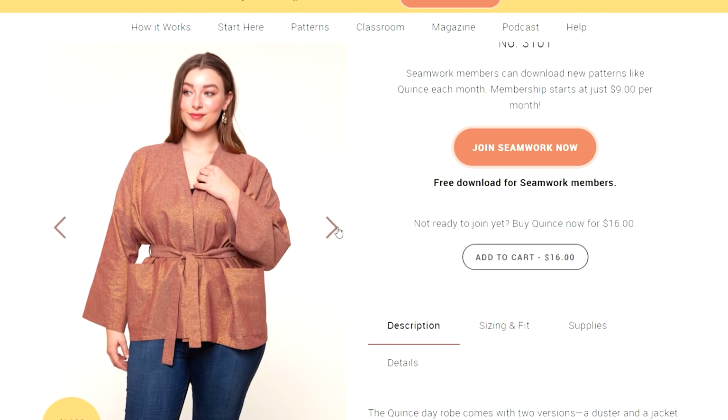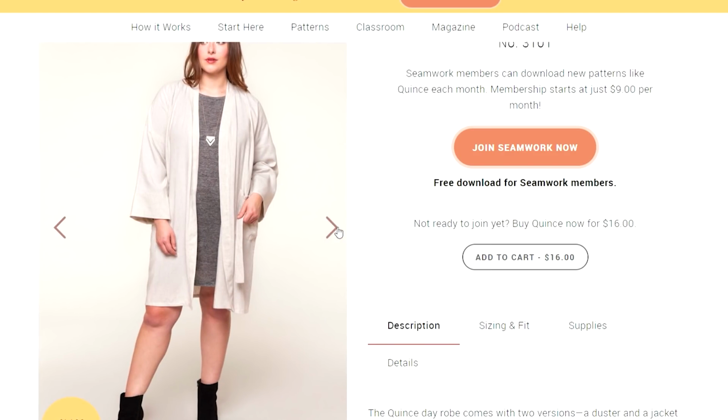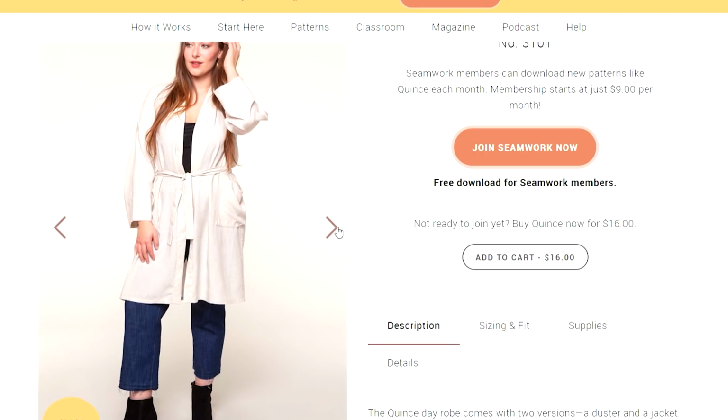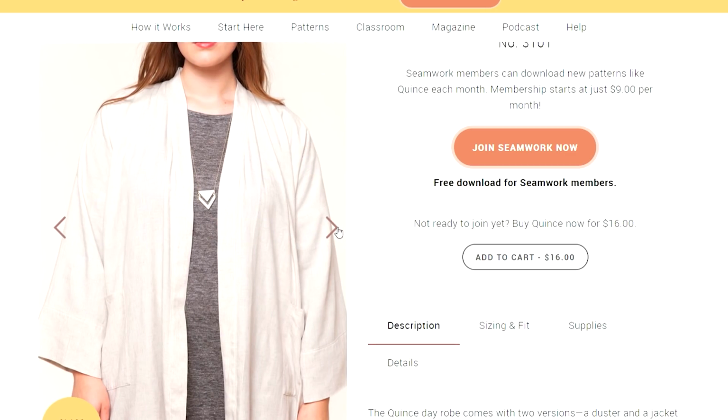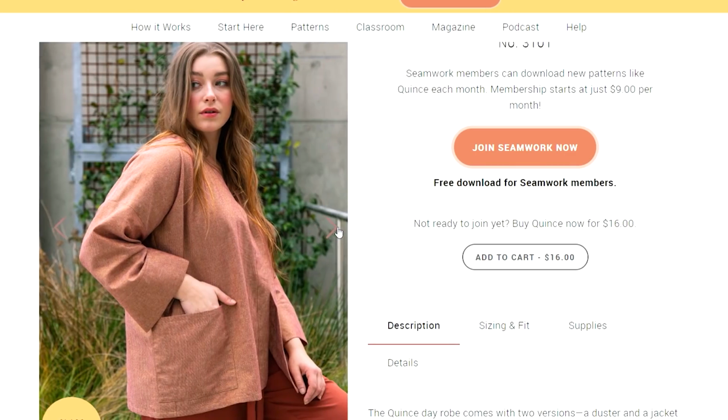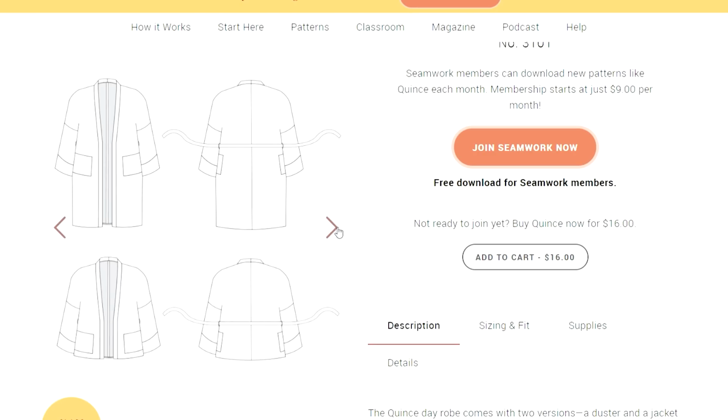I find them great for layering, for popping on over like a tank top and a pair of jeans, or you can really dress it up with maybe a nice linen dress underneath. They're great for all seasons as well. It's a great pattern because all of you can go ahead and download this. I love the fact that they've done it in a few different fabrics and a few different lengths. You can also add the tie on, you can add the pockets on as well.